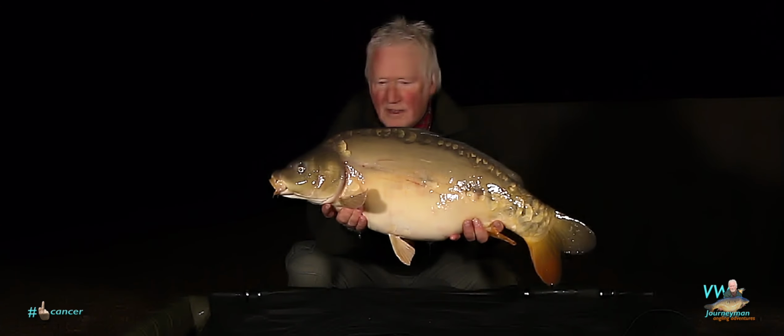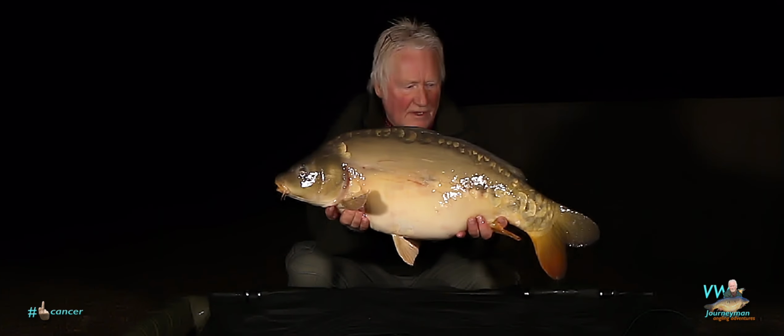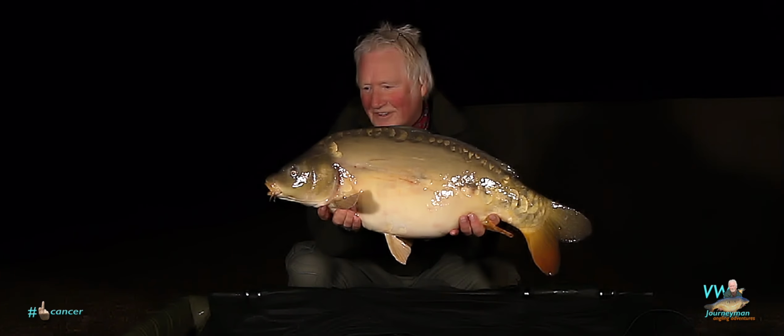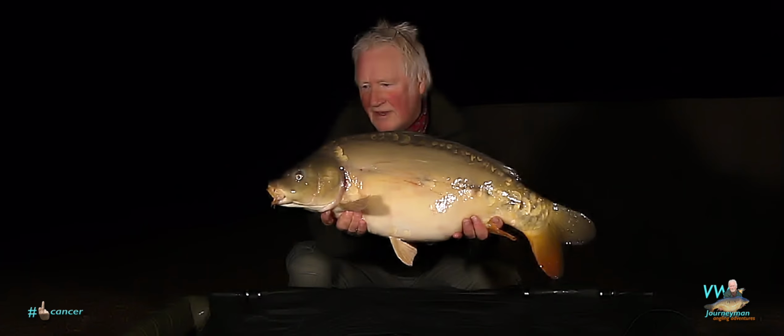Give these a couple of months and they're all going to be nicely over 20 pounds. What a fishery. Fantastic. Right, thank you very much, my beaut.